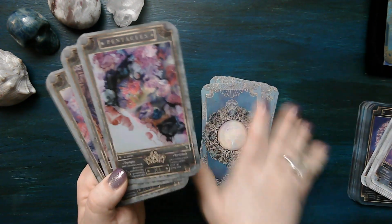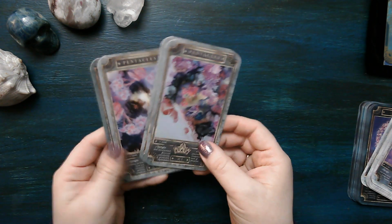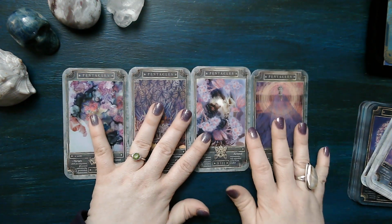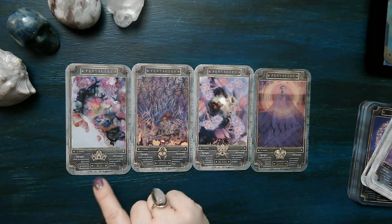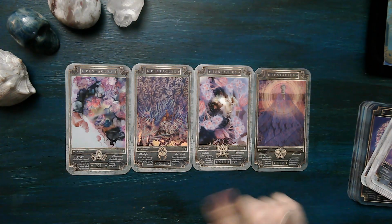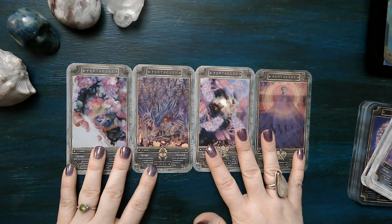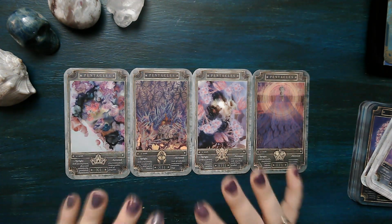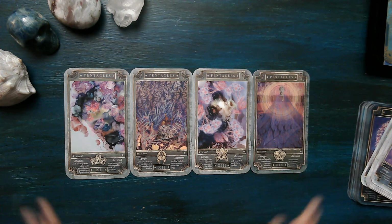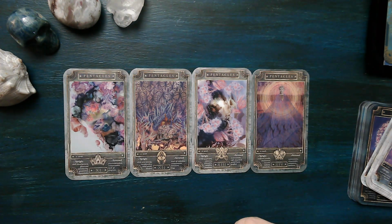Okay, so here we have the court cards, and this is similar across all the suits, but I just want to point this out. The way that they do the court cards in this deck is we have the numbers. So we have 11, 12, 13, and 14. They're not named page, knight, king, queen, or anything like that. And there's not necessarily any particular image that would tell you that it is royalty or anything like that. There's a couple that I think do, but other than that, it's very open to interpretation.